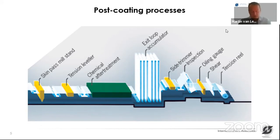4-high roll design is common and incorporates tension bridle rolls before and after the temper mill to allow extensions up to 2% to achieve the required surface finish and mechanical properties. Work roll bending is incorporated for optimum shape control. A wet rolling practice prevents surface contamination and zinc pickup. On most lines, load rather than extension usually controls the temper mill.